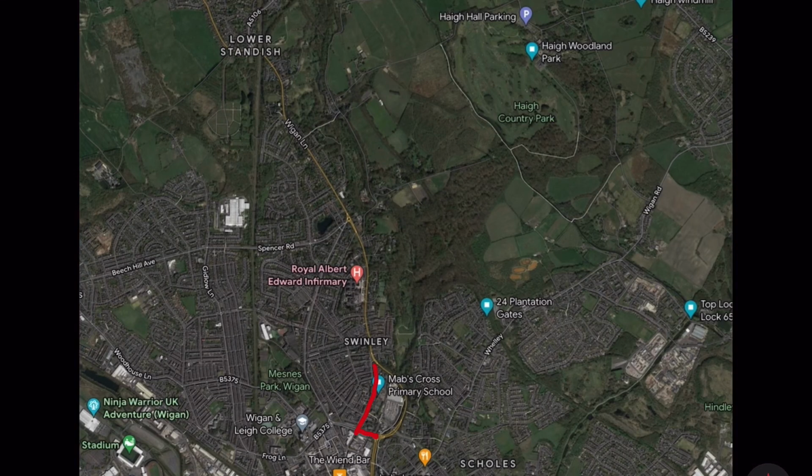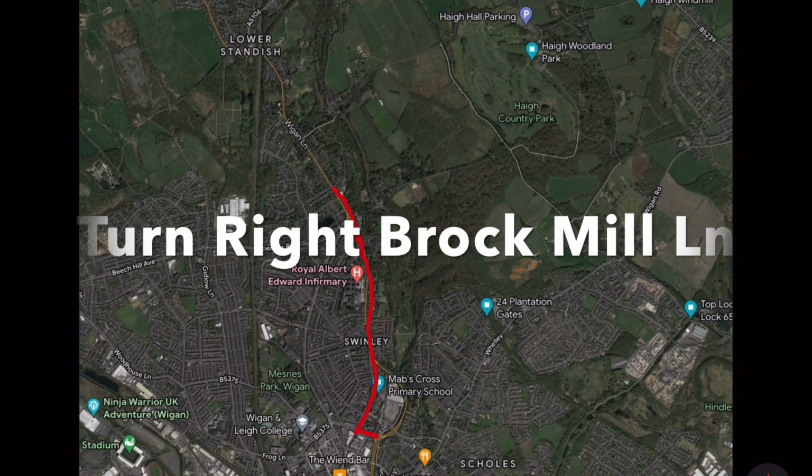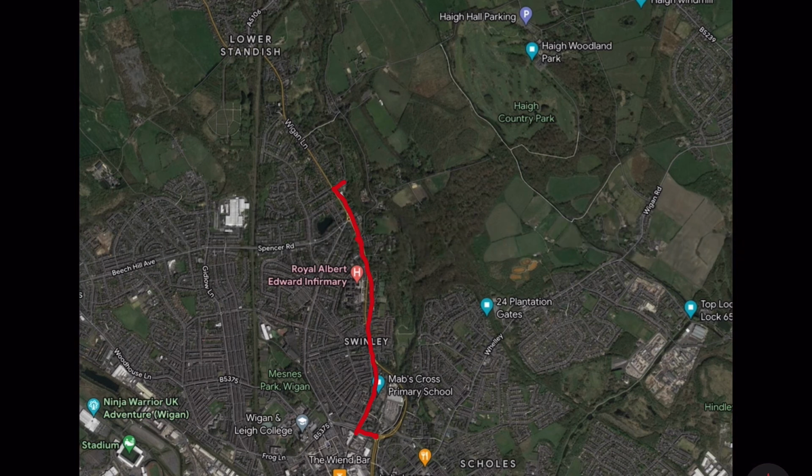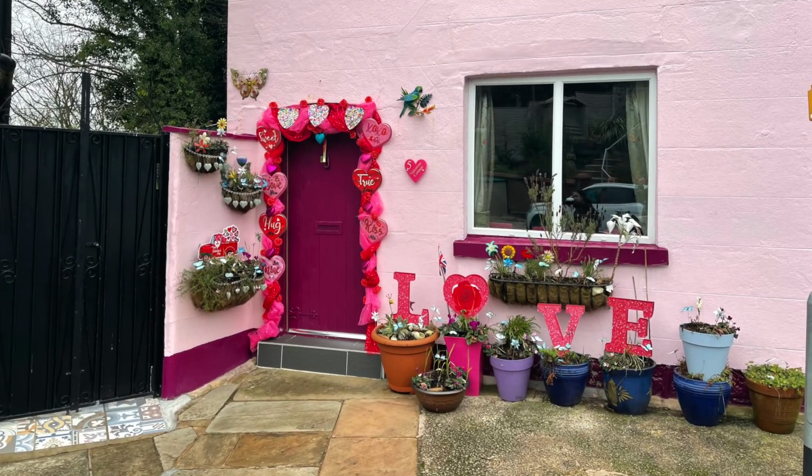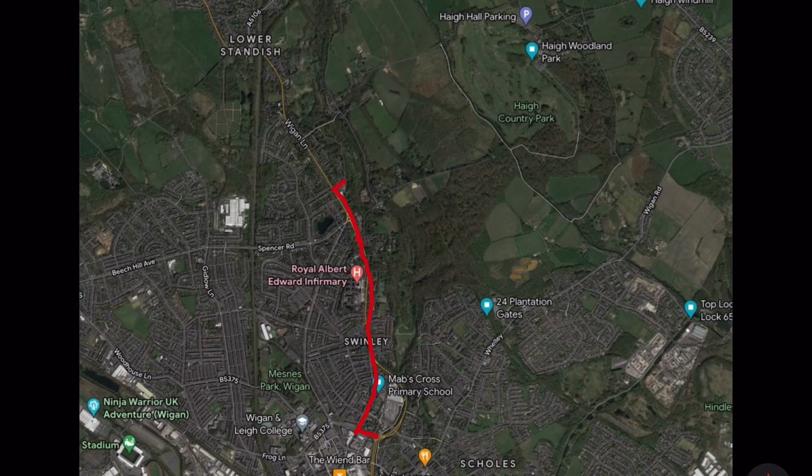So after the cross, keep heading up the road along Wigan Road, and at some point you want to cross over onto the right hand side. Like I say, we intended to go down Mill Lane, but we took the next right, which was Brockmill Lane. As you turn down Brockmill Lane, you'll see a lovely little pink cottage at the end with loads of love hearts, even though it's nowhere near Valentine's Day. I'm not sure if they do this all year round.